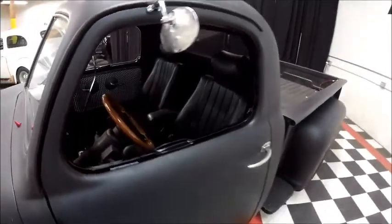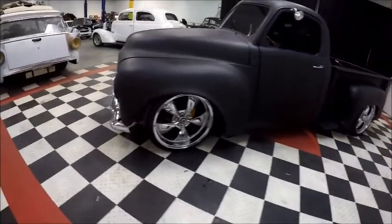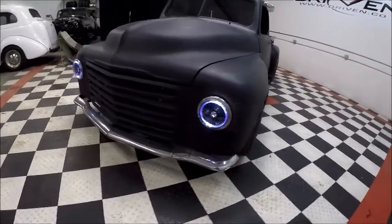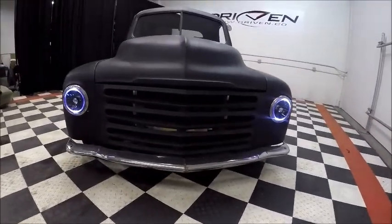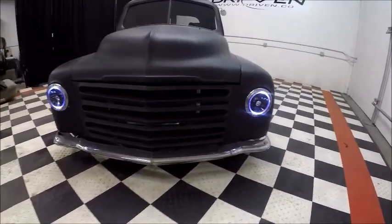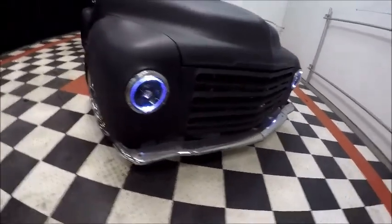Mercedes seats, armrest, low profile. It's got the halo black headlights in the front. Just an evil, mean look. Turn signals are inside the headlights. Custom modified Mustang front bumper.